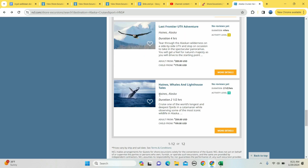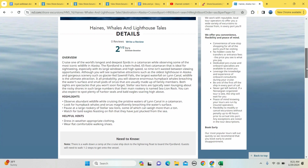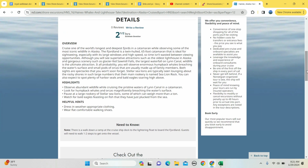And how about some whales and lighthouse tales? $259 for an adult, $199 for kids, 2.5 hours long, and you are off to see all the things listed here. About 1 to 2 steps to get on the vessel, some ramps, so there are some wheelchair accommodations there that this one might be appropriate for.